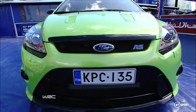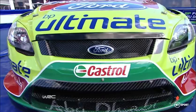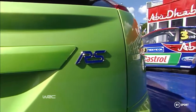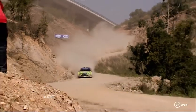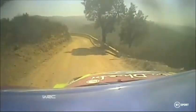My name is Christian Loyo. I'm Technical Director for Ford World Rally Team, and I'm going to take you through the difference between the Focus RS road car and the Focus WRC World Rally Car here. On the rally car, we modified the body shell to put in the roll cage for two main reasons. One, it stiffens the car and gives it better handling, and second, it provides more safety for the big accidents that you sometimes see in rallying.